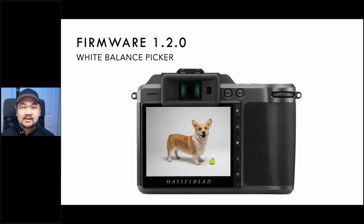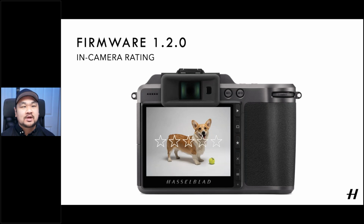Now, another feature addition in this firmware update comes to saving you time in post-processing and organization. X1D II and 907X now offer in-camera star rating. When you're reviewing the images, simply tap the star button on the rear of the camera to apply star ratings from 0 to 5 stars, and those are saved in the file's metadata. Now, these star ratings will appear when you open the images in programs like our Phocus software along with Lightroom or Bridge, saving you time and organization after the fact.